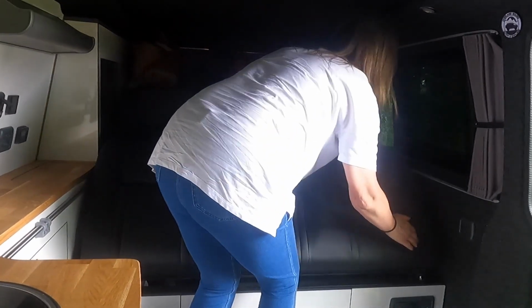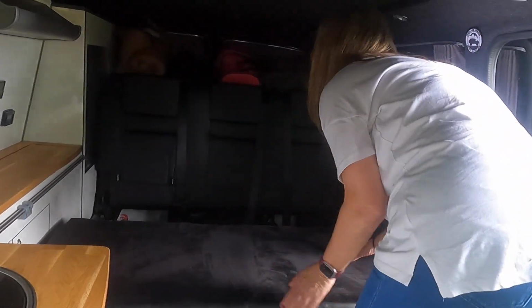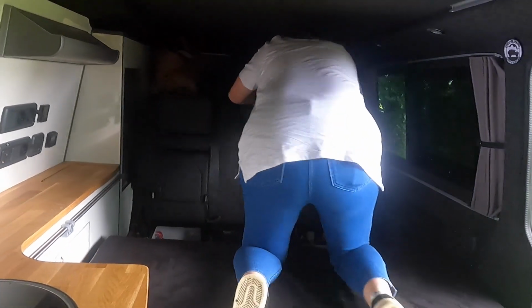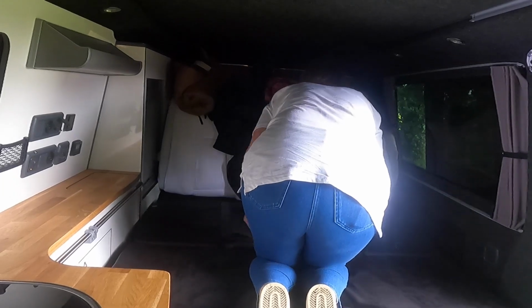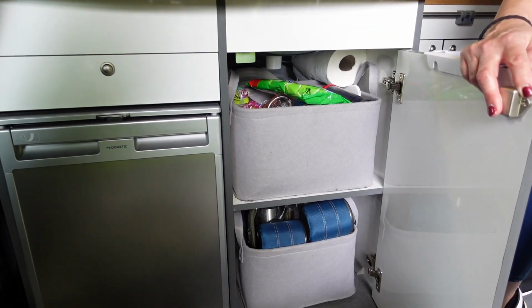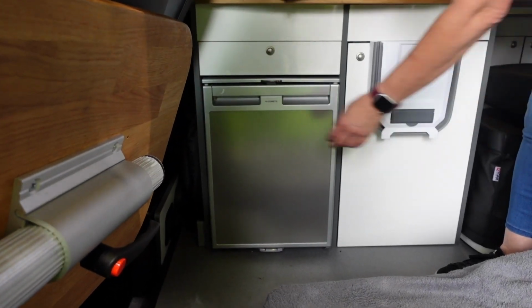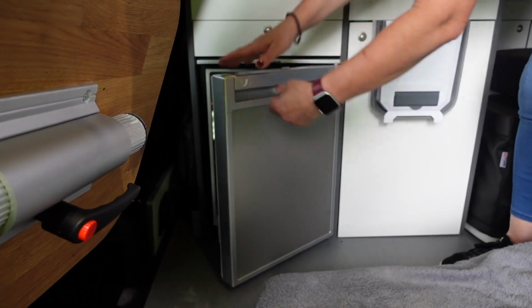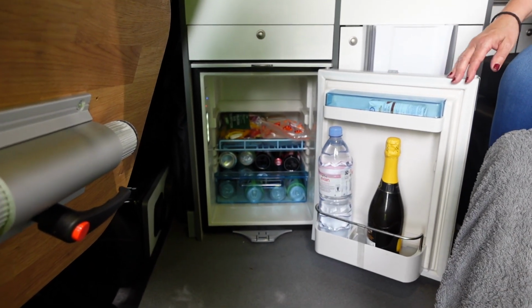So we've got a rib bed that comes down very easily. We've got storage underneath the actual bed, where we keep most of our food. We've got a little storage on the right hand side, which is our less important stuff like toilet cleaning, dustpan and brush, that type of thing. We've got the Dometic fridge, which you can change both ways, isn't it? You can, whichever way you want the door to go.